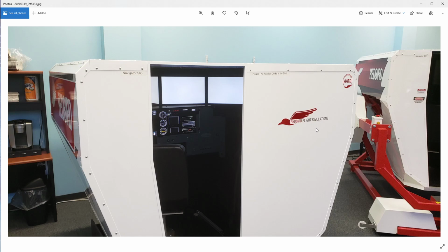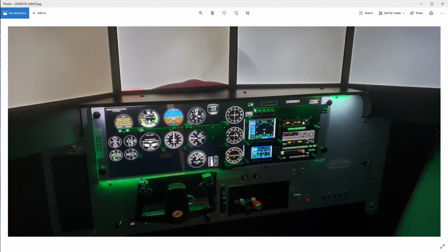But anyway, so from that point on, once I got there, let's see here. I'll go through some of the other pictures. Here's another screenshot of the inside of the simulator. They use Redbird simulators.